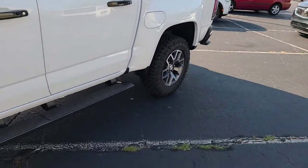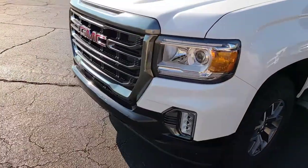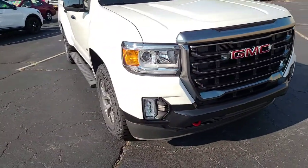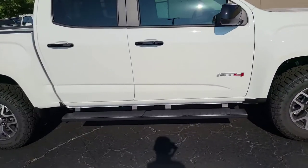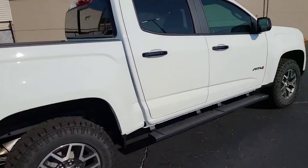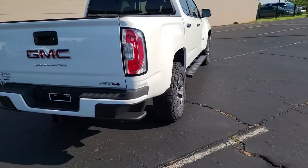With all that said, all in all, this truck is priced at $42,700. For that price, you can get some really decent mid-sized trucks. For $4,000 more, you can get the GMC Canyon Denali, which gives you heated and cooled leather seats, as well as wood trim inside. Looking at this one in particular, do we think it's worth $42,000? I think it definitely needs a revamp.